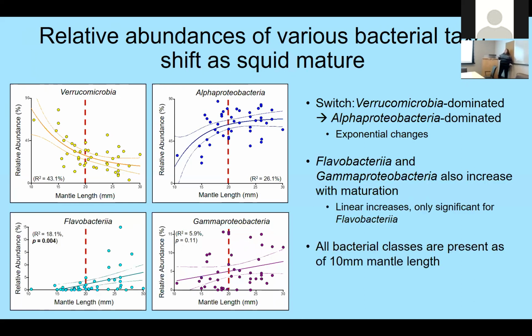All bacterial classes that we associate with the ANG are present in the earliest points that we're able to sequence these communities. So I'm starting at 10 millimeters. I did show you that the ANG is present before that, but there's so few bacterial cells there at that point that we can't really get useful sequencing out of it.